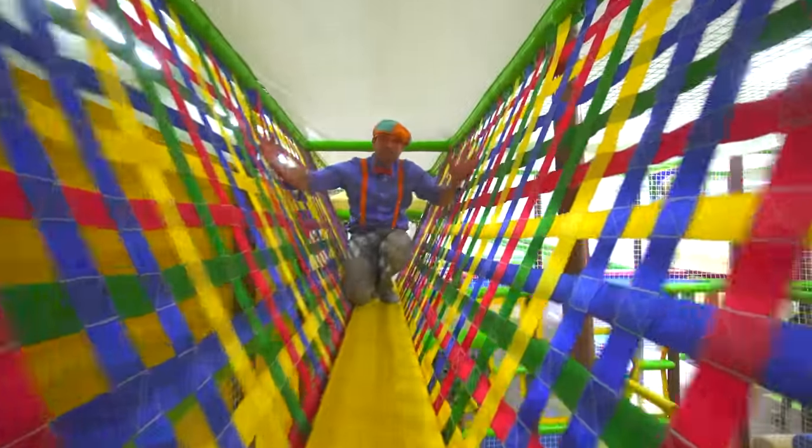Wow. So many colorful balls! Let's keep playing! Whoa! Oh, look! This is a police car! Vroom, vroom, vroom, vroom! Whoa! Ooh, look! It's a garbage truck! Wow! I love garbage day and garbage trucks.